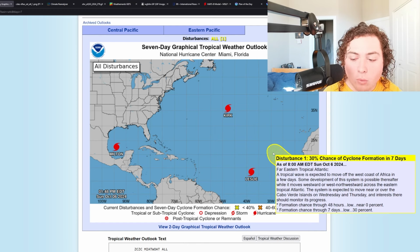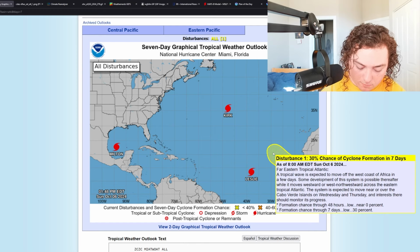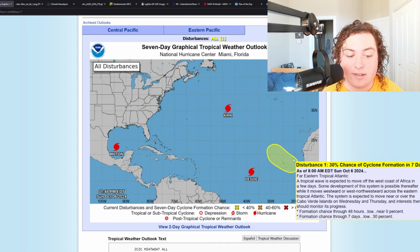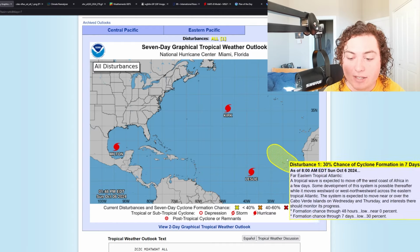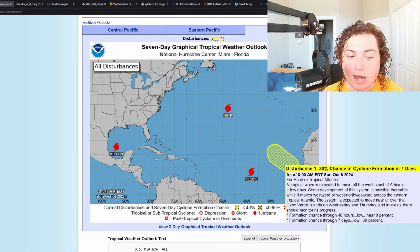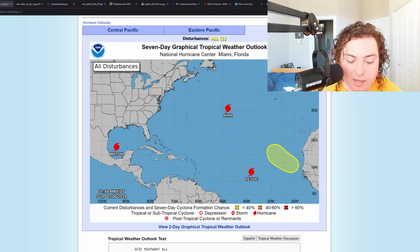A tropical wave is expected to move off the west coast of Africa in a few days. Some development of this system is possible thereafter, while it moves westward or west-northwestward across the eastern tropical Atlantic. This system is expected to move near or over the Cabo Verde Islands on Wednesday and Thursday, and interests there should monitor the progress. 30% probability of development in the next 7 days, so we're going to have to keep close eyes on it. A lot of potential rain showers and gusty winds are the main threats for the Cabo Verde Islands, so you're going to want to pay very close attention to that.